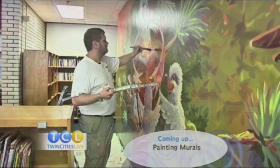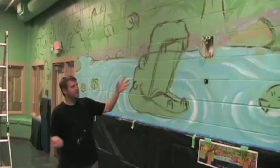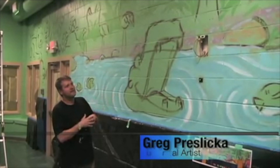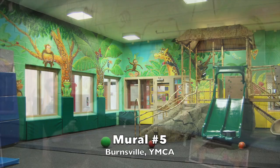Wow. I roughly sketch out everything to see how the placement and everything, and then start putting in the broad colors and finding things as I'm going and kind of looking to how the colors work throughout.